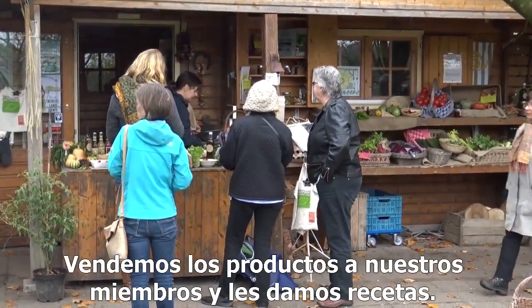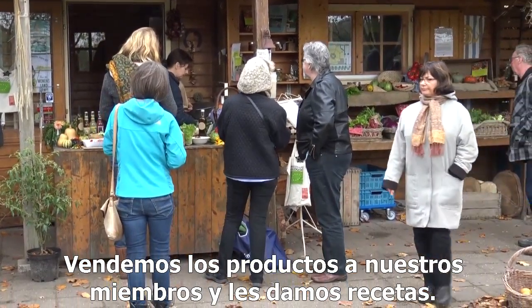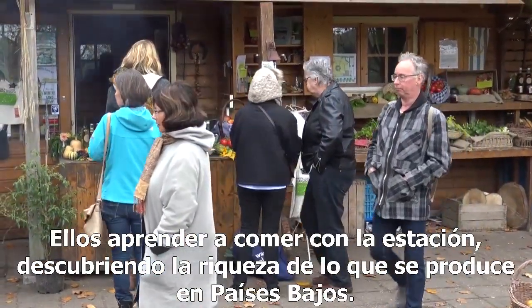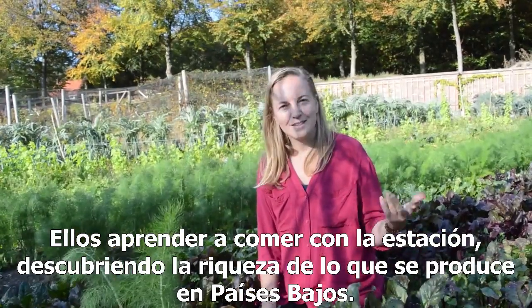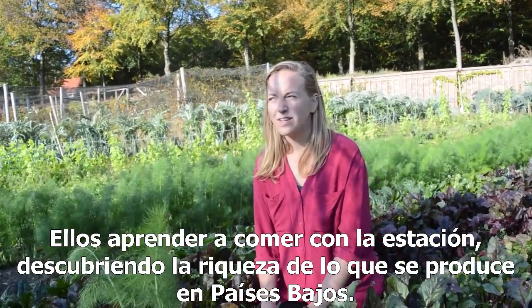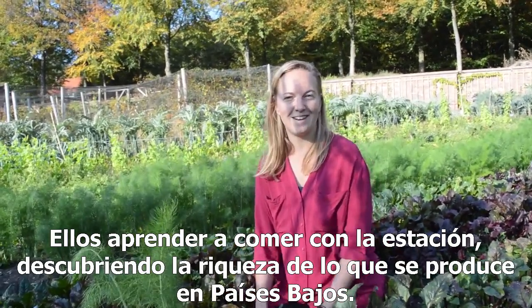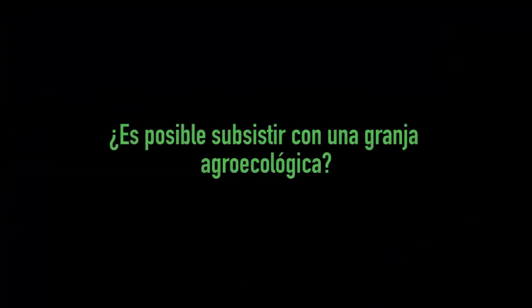We sell these vegetables to our members, and we give a little note with the recipe, so they also eat with the seasons and discover the beauty and richness of what we can harvest here in the Netherlands in this specific place.